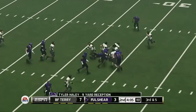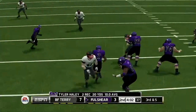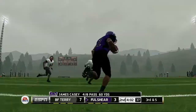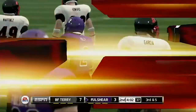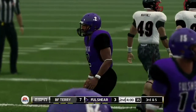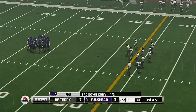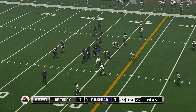Pulls down the catch, and he's got room here. You can tell he's got a lot of faith in his wide receivers. Even when he's a little bit off target, they can pull it in and make something happen. Third down, 5 yards to go. Ball on their own 28.